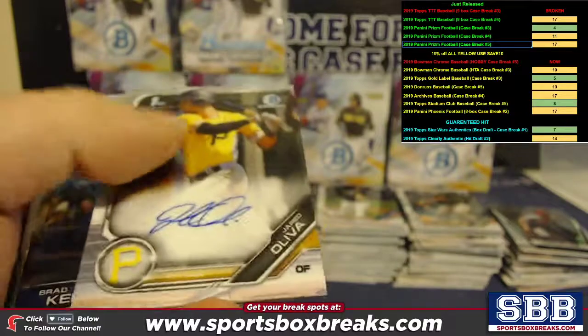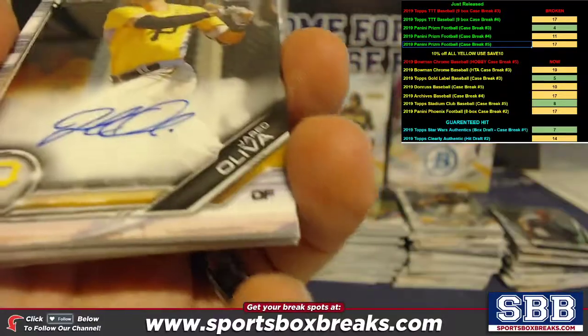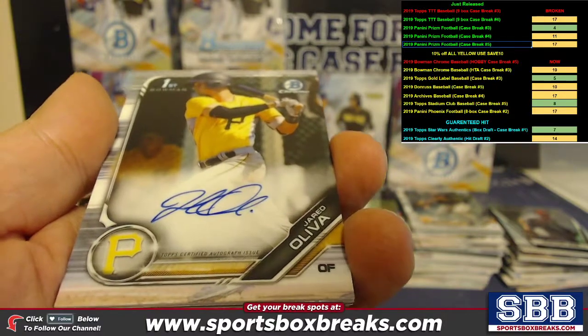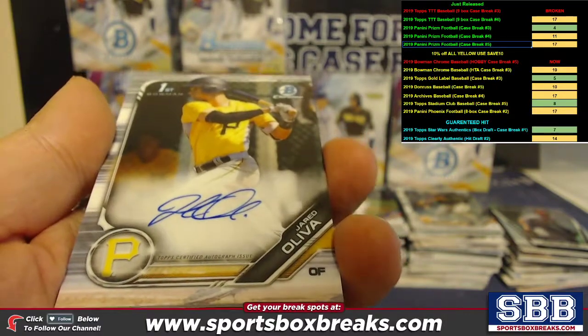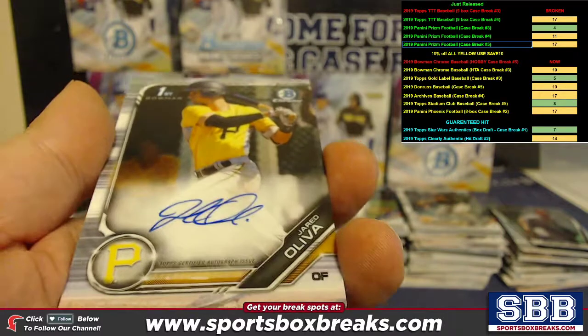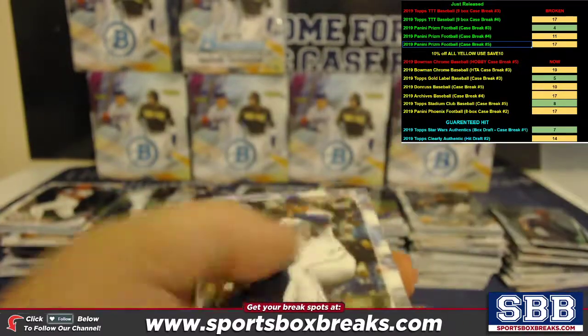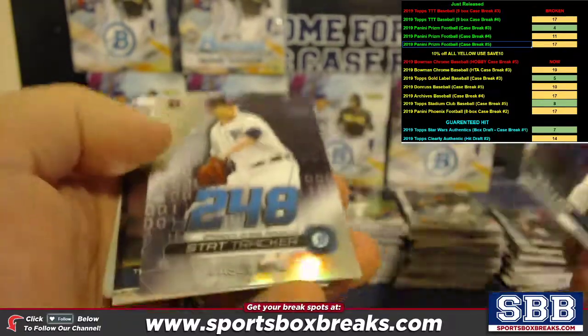There's our auto. Jared Oliva. Bowman first auto. Jared Oliva base auto. Pittsburgh on the board. Pirates, Kerry O. There you go. Didn't make you wait on that one, buddy. Didn't make you wait there.